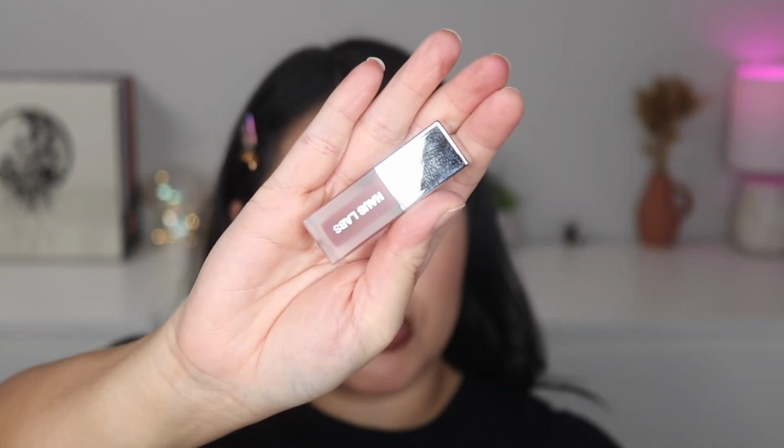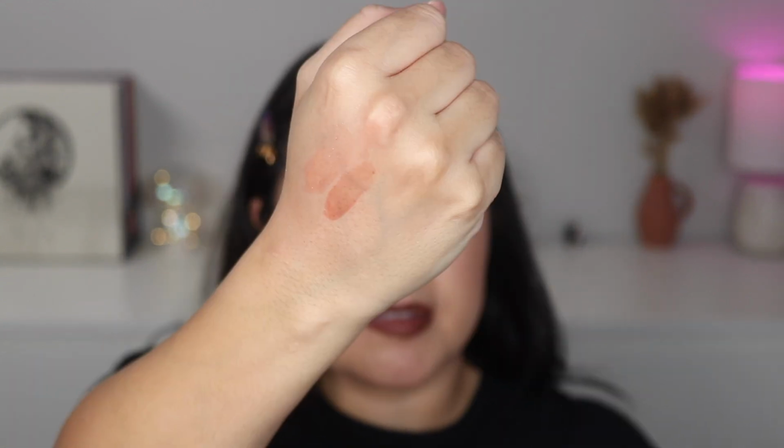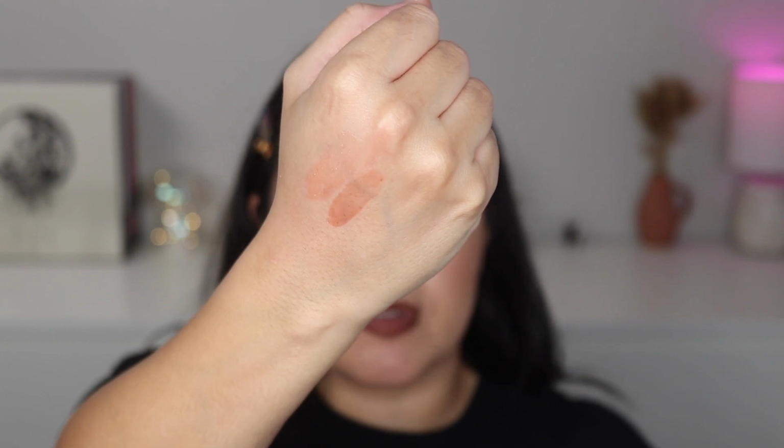And then this mini one is in the shade Persimmon, which is an already existing shade. This is a very sheer red, and this one doesn't have any shimmer. I think these would be really pretty layered together, but I'm gonna use Honey Shimmer for today's look. I'm going to tap that out with my finger just to blend out any harsh edges.